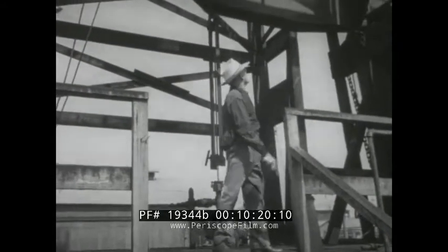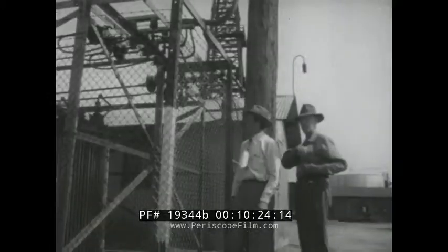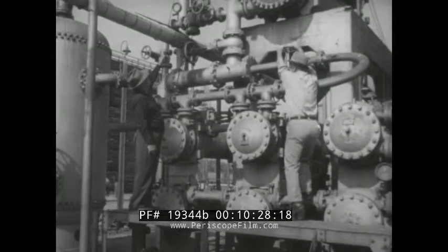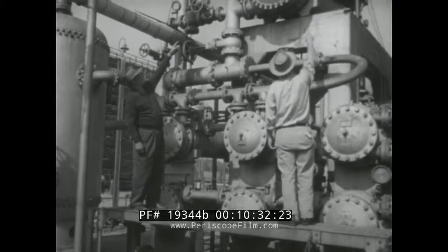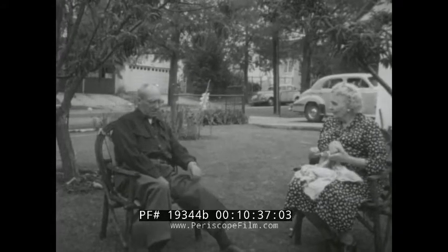Industry on Parade turns back the clock a few years to watch four men who used to work at the various installations of General Petroleum Corporation, a Saucony Vacuum Oil Company affiliate on the West Coast. These men don't perform their familiar tasks anymore. Here's what they're doing today, just relaxing and enjoying life in whatever way happens to suit their fancy.